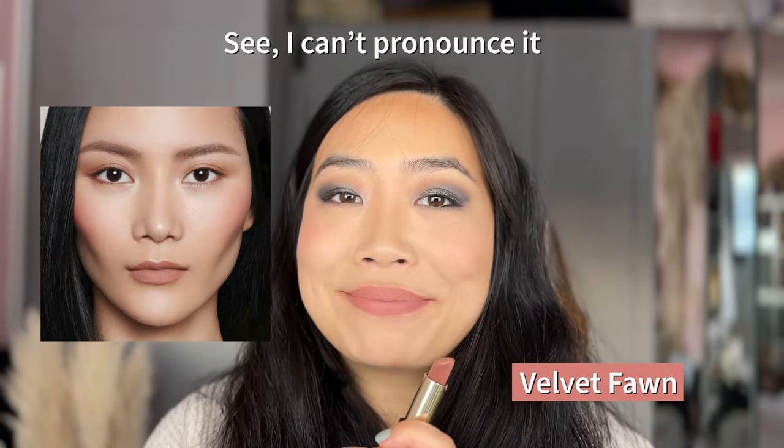Velvet Fawn. A pretty and delicate beige cafe shade. It's got lively, cool and warm undertones to make it extra flattering. And we've got Velvet Muse compared to Velvet Fawn. Velvet Muse is a little bit more pink. They're both cool toned, but Muse has just got a little bit more pinkness to it. And this is Velvet Affair compared to Fawn. Velvet Affair is warmer, more brown.